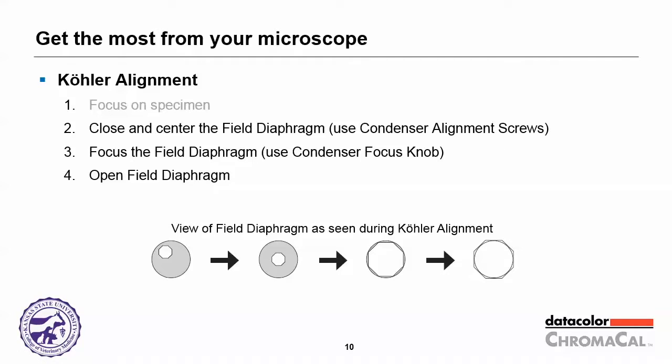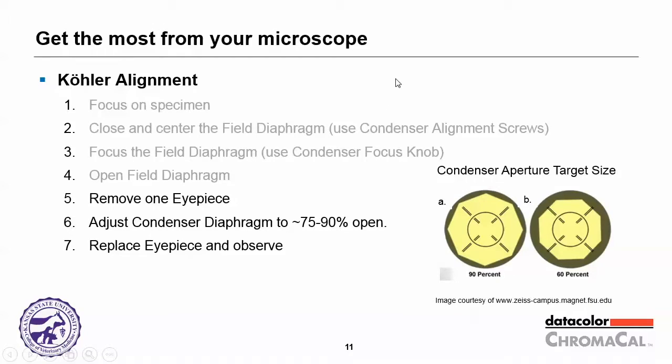That's really simple. You can do this very, very quickly, and it really doesn't change too much if someone's not adjusting the condenser. The next set of steps is kind of the volume of light, if you will, that's hitting the specimen. The easiest way to do this is to take the eyepiece out and look down into the eye tube. There's a knob or a lever in front of the condenser to adjust the condenser diaphragm or condenser aperture. You'll adjust that until it's about 75 to 90% open. This really depends on the microscope that you have and your preference. Then you would replace the eyepiece and proceed with your observation or your imaging.